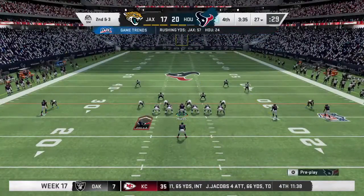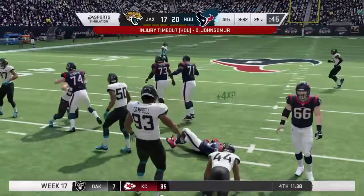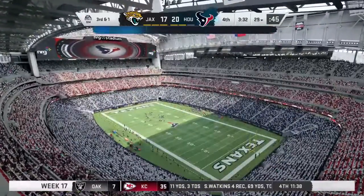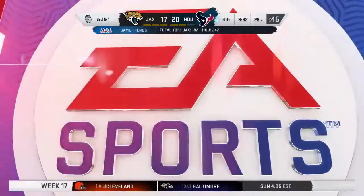Operating from the 27 now. Here's 2nd and 3. Again, it's Johnson. And this won't be enough to pick up the first. A gain of 2, 3rd and 1. Now after the play, it looks like there's a Texan here slow to get up. And this is certainly not what you want to see in the final week of the year.